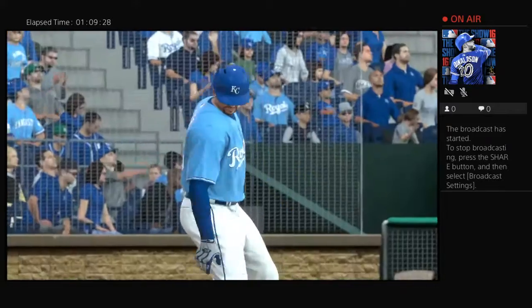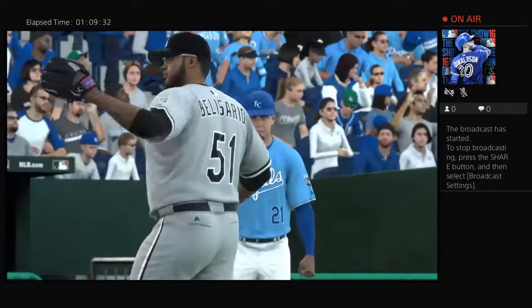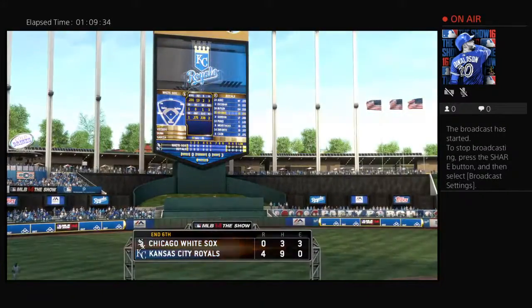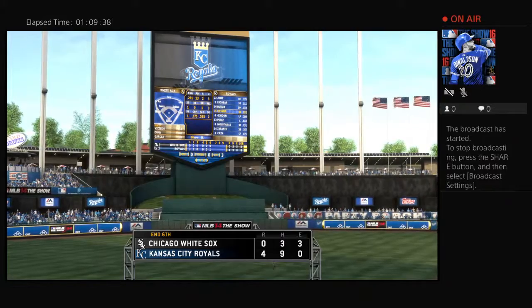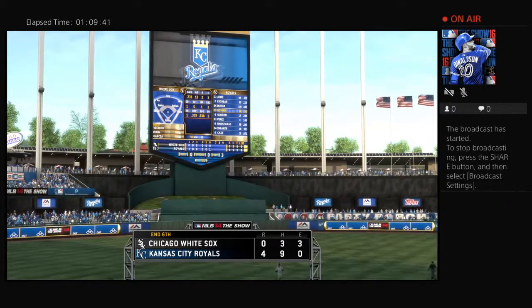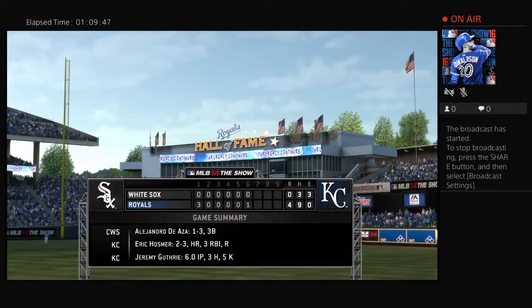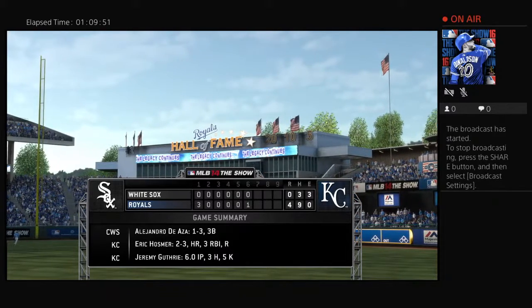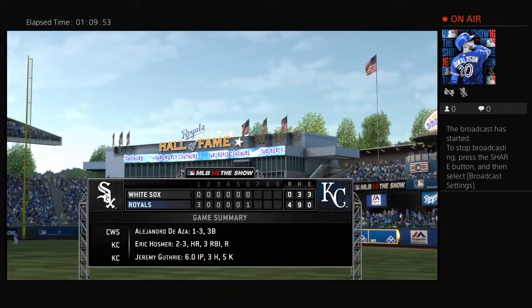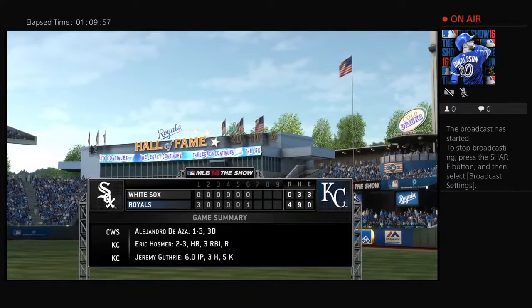Got him. So the damage winds up not being as bad as it could have been as they'll strand the bases loaded. The side is retired. Royals settle for just the 1. 7th inning coming up. Royals out in front, 4-0. Back here at Kauffman Stadium here in Kansas City. Royals leading this one as we get set to start the 7th, but before we do so, let's take a look at our game summary to this point.